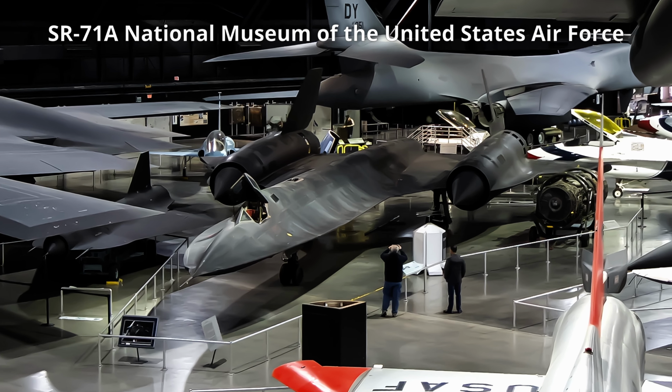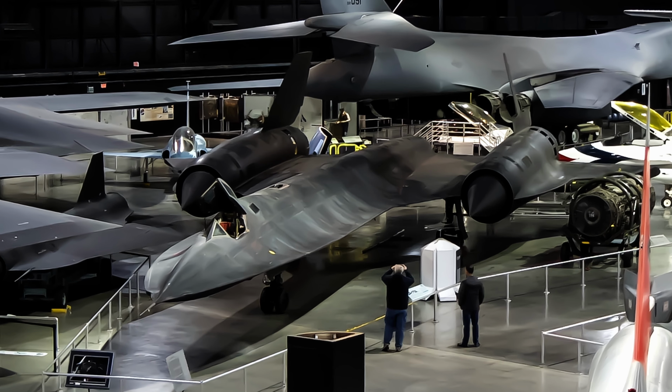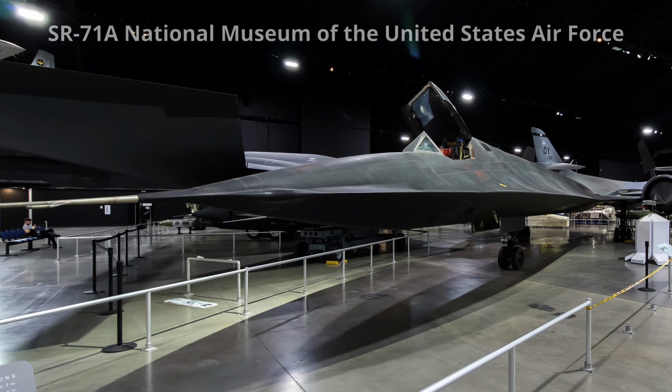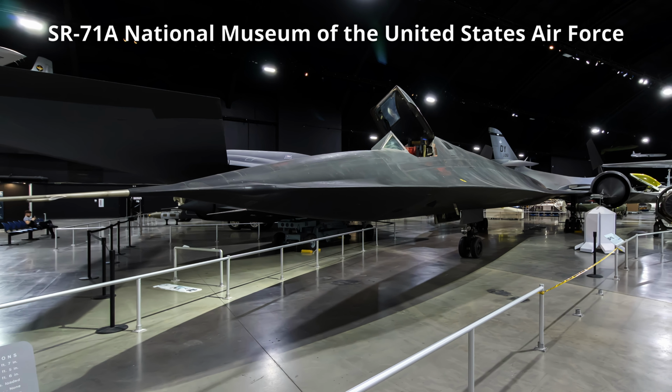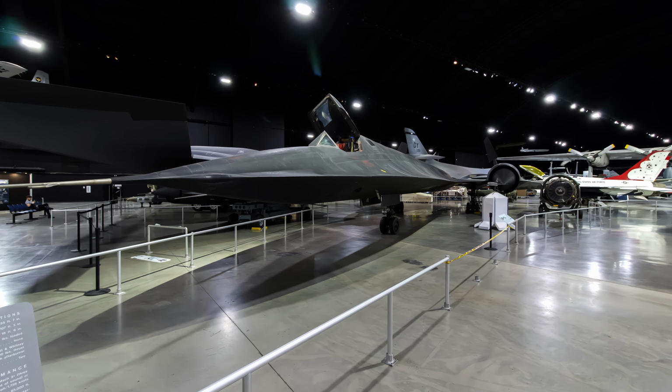When the SR-71 became operational, orbiting reconnaissance satellites had already replaced manned aircraft for gathering intelligence from sites deep within Soviet territory. Satellites could not cover every geopolitical hotspot, so the Blackbird remained a vital tool for global intelligence gathering.